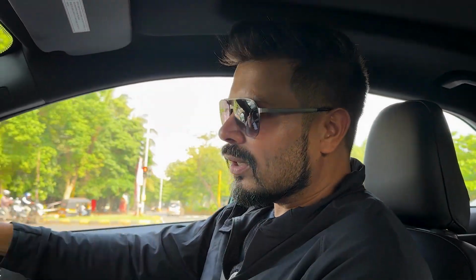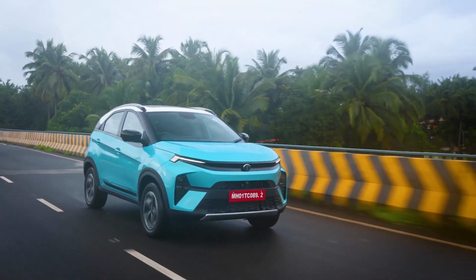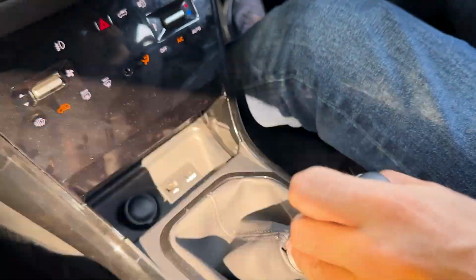If the play was not that much, if the travel was not that much, travel is the right word actually, it would have been slightly easier to engage it. Also, the gear shifts are not the slickest that I've come across. They are not notchy. I won't really say that they are bad, but they are not very good also.